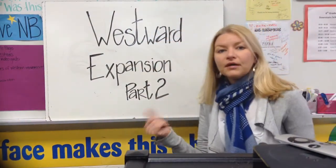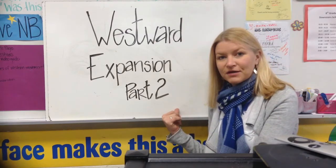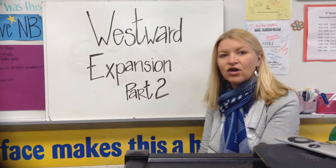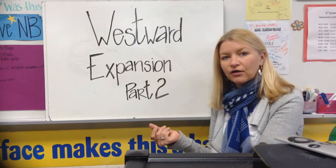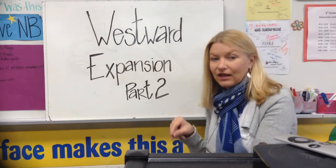Okay, so what we're going to be looking at this go-round is the second half of those Westward expansion notes that I gave you on Tuesday night. So you're going to use the second two pages of your outline to fill these out. Shouldn't be that hard. A lot of these names and people that I'm getting ready to talk about should be super familiar to you. So just make sure you have all the details written down so that you can be part of the activity in class.